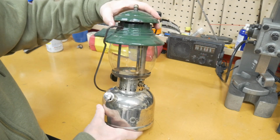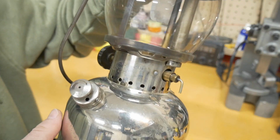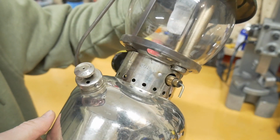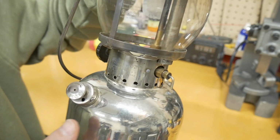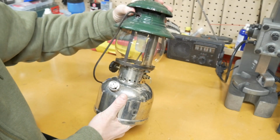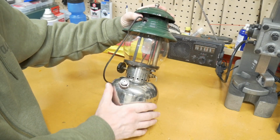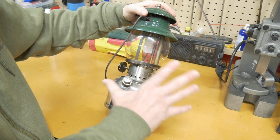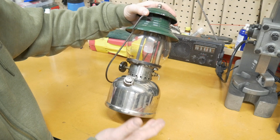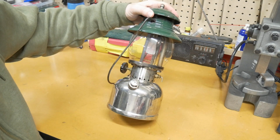I don't know if you can see it in this screen here. This is called the Coleman 202, and it says it right there on the side here. Now, this one is cool for a couple of different reasons. A, it's sort of rare. It's not super rare. You can find them. Typically, on eBay, you could get it for anywhere from maybe $50 to $200.